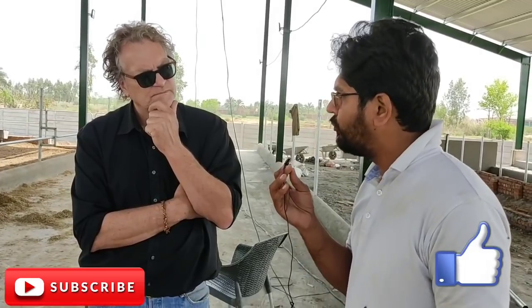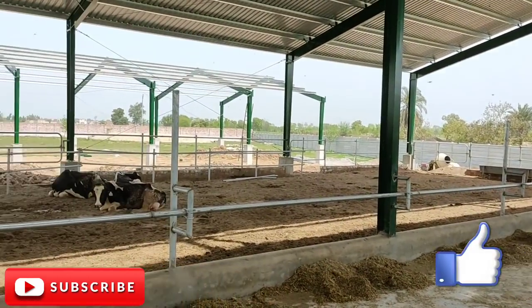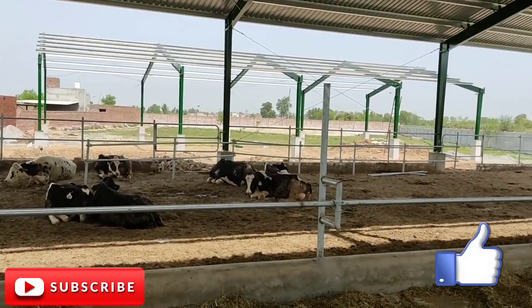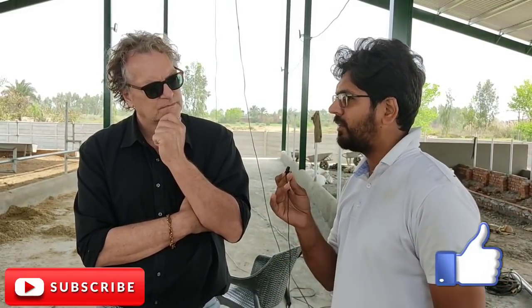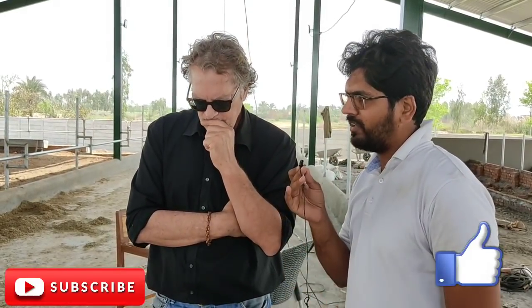So I would like to ask you one more thing about the housing. There are 2 basic concepts here. One is the type of shed you can watch here. This is the shed, I think you will have seen in many places. And the next is what our people call the control shed, where all of the surroundings are covered by bricks and there is a controlled environment using fans and pads. So what do you think, which sort of housing suits these cattle best?